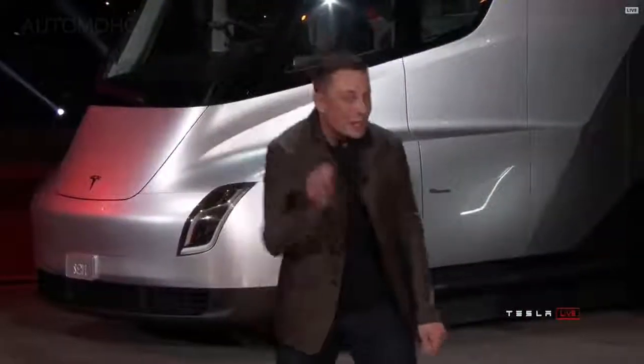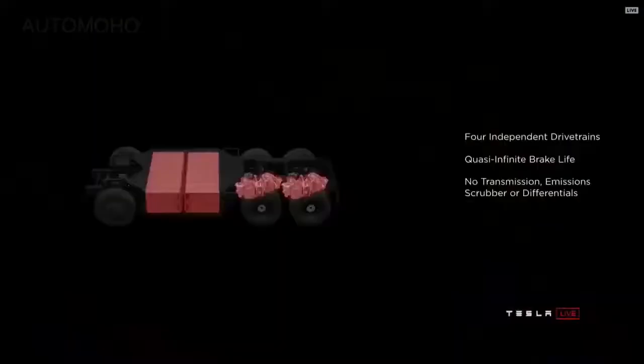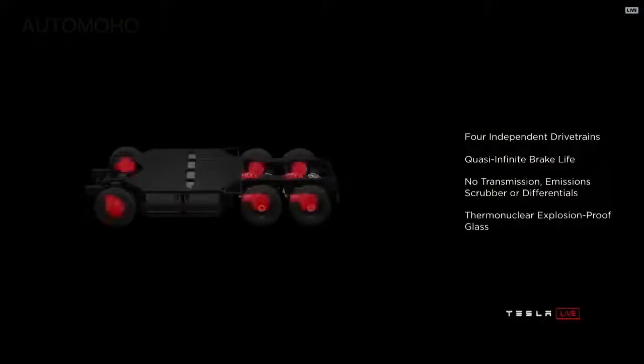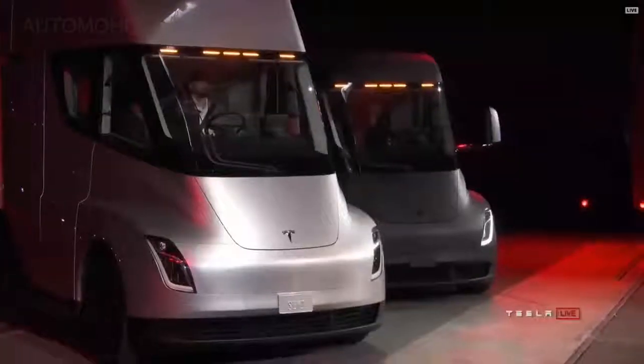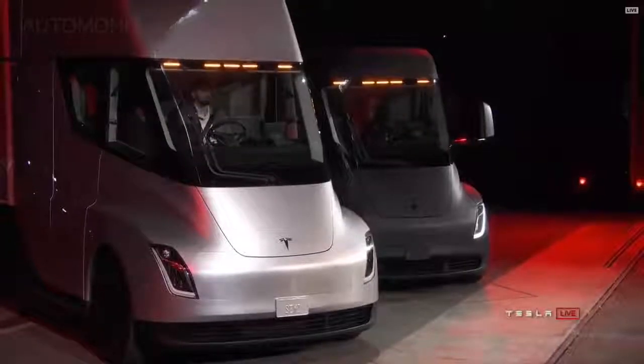We are guaranteeing it won't break down for 1,000,000 miles because it has 4 independent motors. You can lose 2 of those 4 motors and the truck will still keep going. In fact, even if you only have 2 of the 4 motors active, it'll still outperform a diesel truck. It's not fair, really.